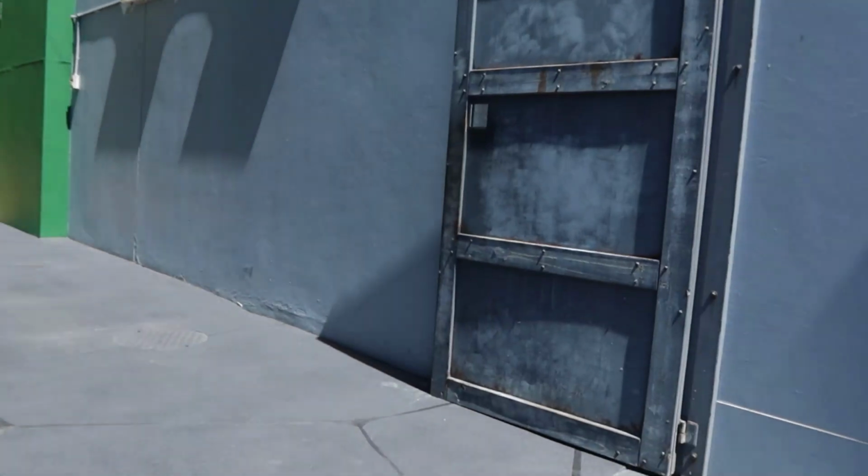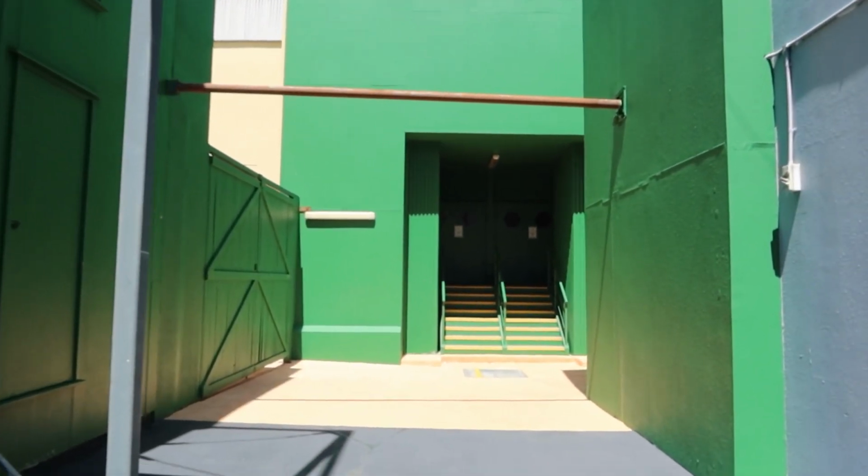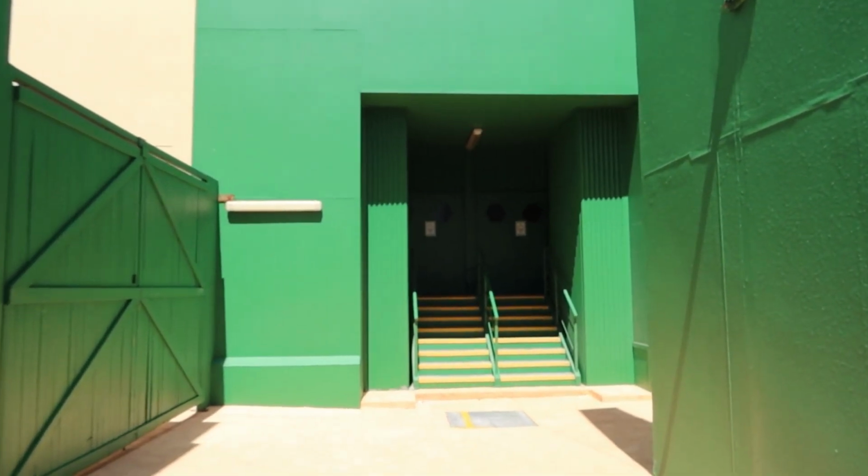Alright, sneaking in the back way to go and ride the Kansas Twister. Nearly fell over. What am I doing?